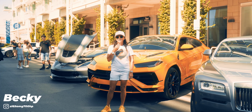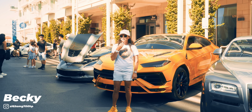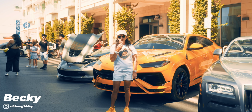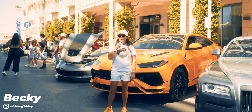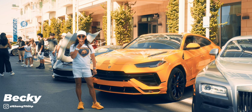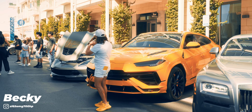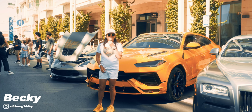Hi, I'm Becky, and we're here at Highline Autos on High Street in Desert Ridge, the best car show in Arizona. And this is our 2023 Lamborghini Urus S. And all of these cars are our friends.